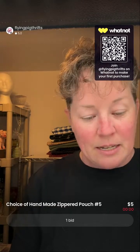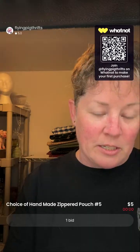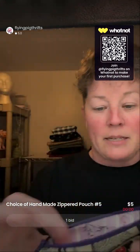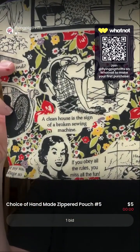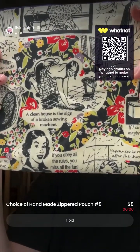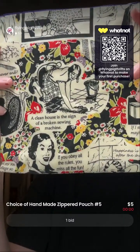We'll do this one. This one's funny because this is the last one that I made. This also has the Jenny Pie Productions on the inside. That is the inside, and then the outside is this fabric here. A clean house is a sign of a broken sewing machine. If you obey all the rules, you miss all the fun. When I learned to sew, I forgot how to cook.